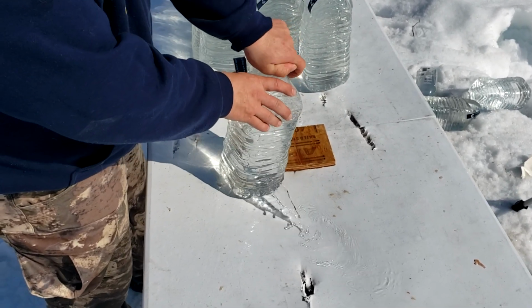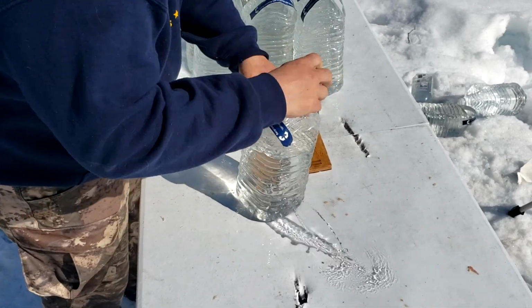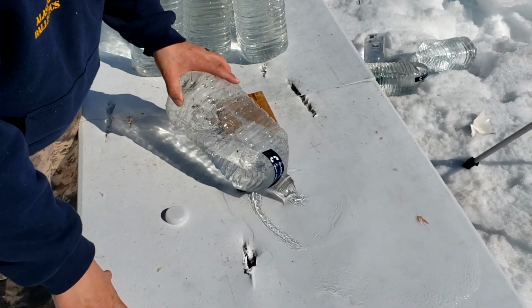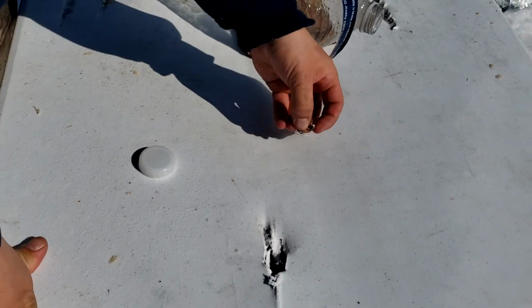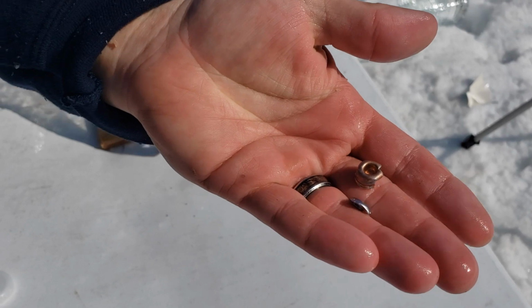And let's see if these little cup and core Deer Season bullets actually hold together. Nope, it didn't, but it did better than the 223 and the 300 Blackout when we used Deer Season in them. So there we are, cup and core bullet. We'll take it back to the house, weigh it, measure it, all that jazz.